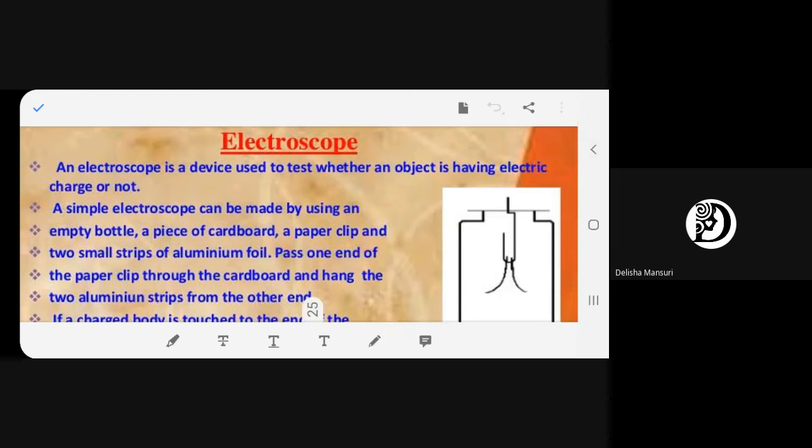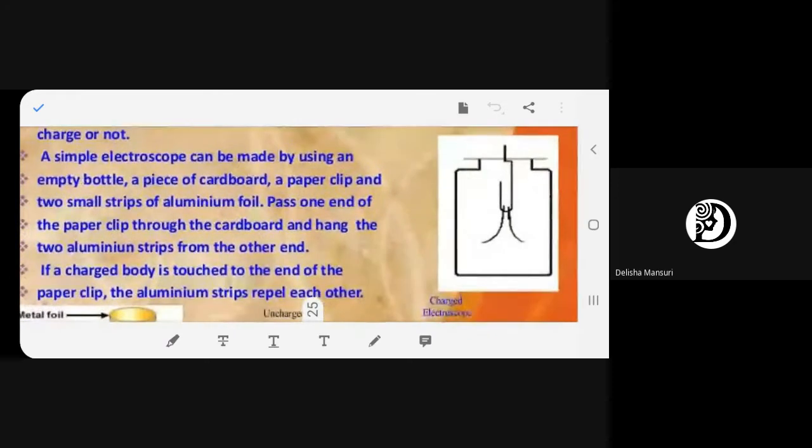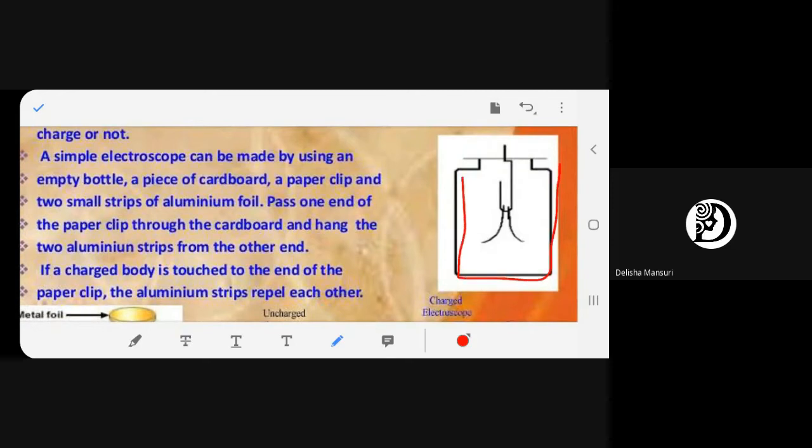A simple electroscope can be made by using an empty bottle, a piece of cardboard, a paper clip, and two small strips of aluminum foil. Now look over here. This is the empty bottle. This is a cardboard which is on the mouth of the bottle. This is the paper clip, an extended paper clip. And these two are aluminum foil. So all the things are included.